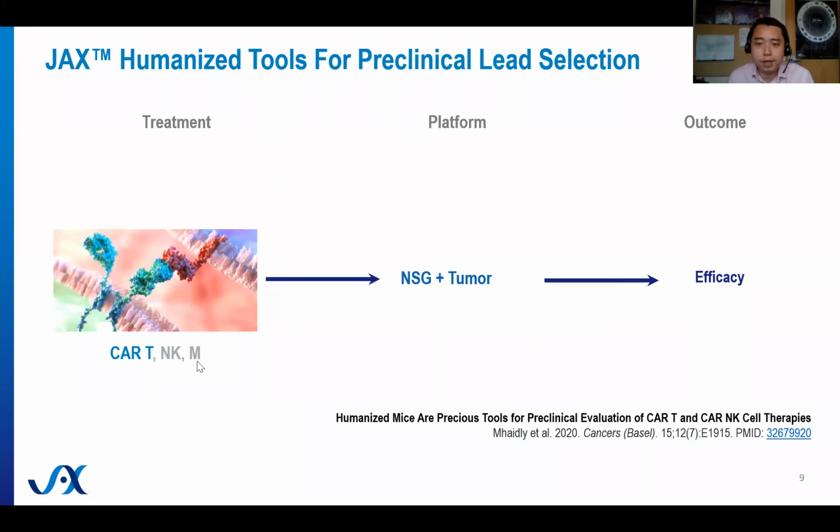We have experience working with CAR-T, by which you can put the CAR-T back into the humanized mice with the tumor, and you can test the efficacy as well as safety.